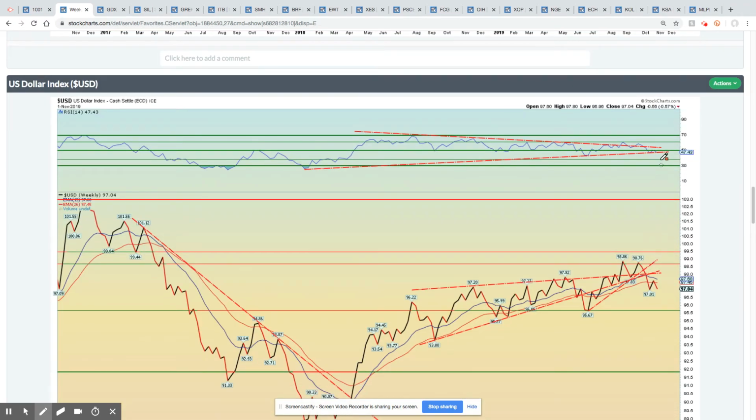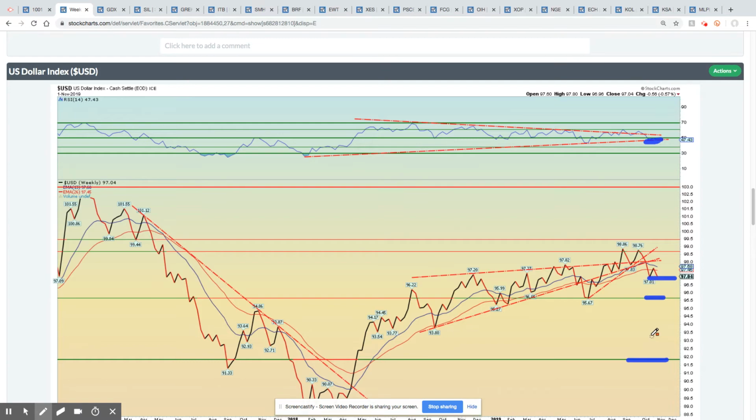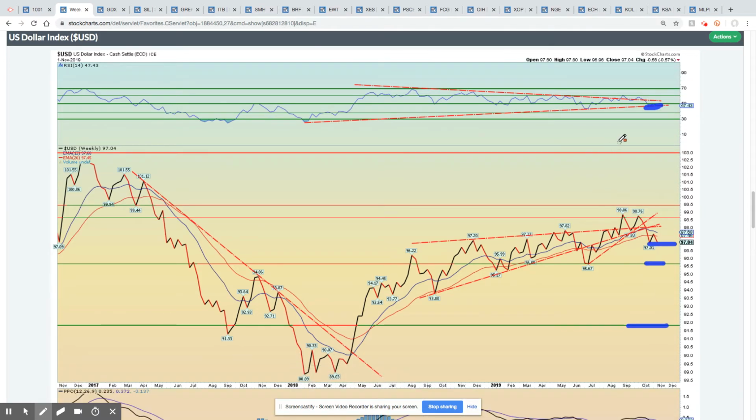Okay, US dollar. I think the US dollar is on the verge of a major breakdown here. And if it breaks that 97 level, I think we're heading very, very quickly to 95 and a half, and likely as low as 91 before this particular pullback exhausts itself. But this is very bullish for commodities if this occurs.